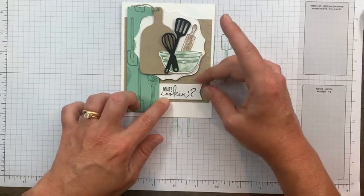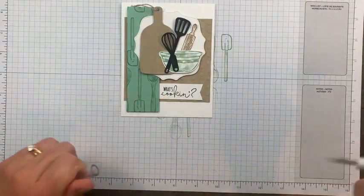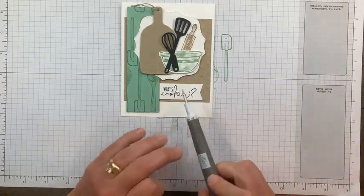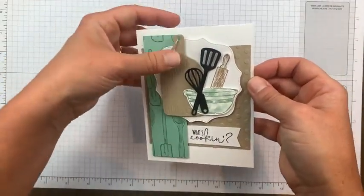Okay. That even. Hold on. Where's my take your pick tool? I don't want to touch it because I think my black is still a little tacky. Okay, so that's the outside. What's cooking? How fun is that? I love it so much.